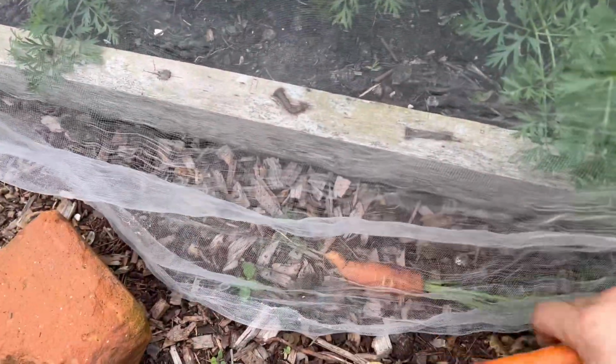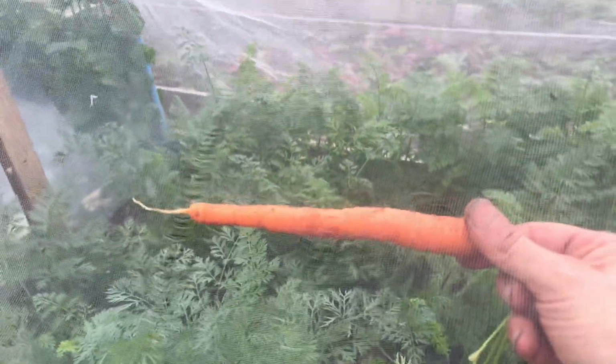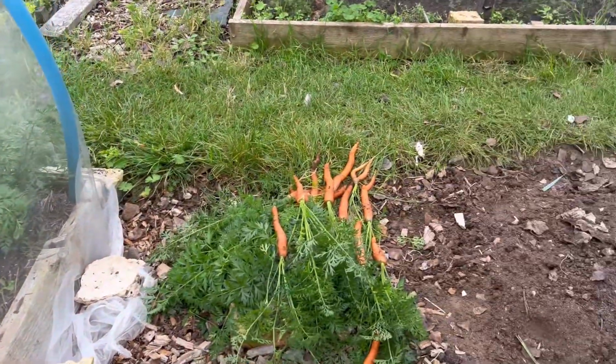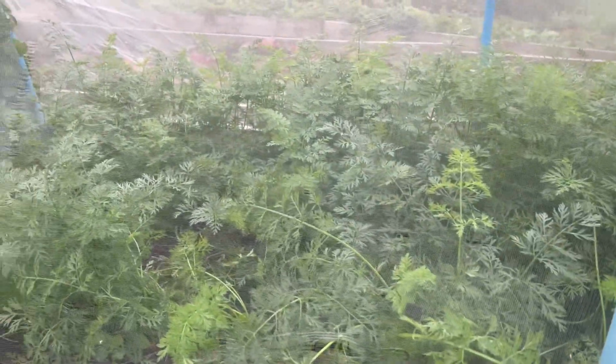Still here. Harvesting a few carrots. Not doing too bad. Some of them are from the thinned out row. I've just pulled one from the further back row. Let's have another go. Oh, look. Not bad. Oh, very long carrot. I'm quite impressed. Long and straight. And I think that's enough to do a coleslaw with some cabbage. Plenty more to come and get at a later date.